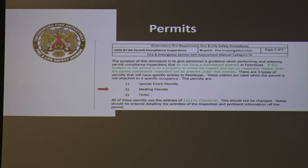Anything you want to add to those? The blasting, we'll go in on the blasting permits. I've not done any of these personally, I know you have. You want to talk on that? Well, the blastings we handle internally, and we have a lengthy permit that they have to fill out. They have to show proof of insurance, all that good stuff. But we just go out and make sure they've got signage.